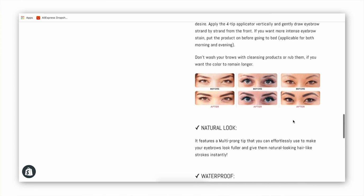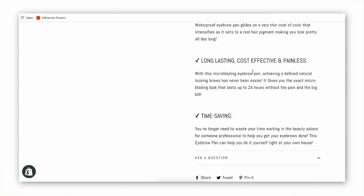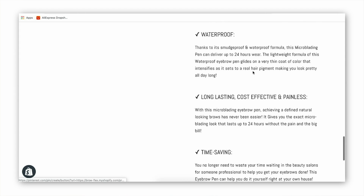That's the only thing this page is really missing, is reviews at the bottom, and maybe editing the description, but for now, it's not terrible. It looks really, really good. So let me just take a look at the mobile version.